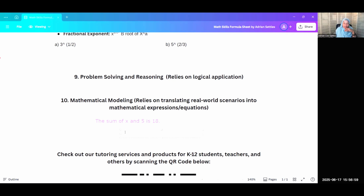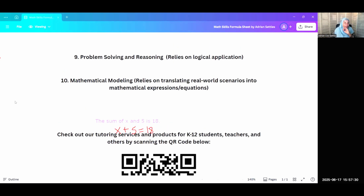Sum is addition, right? So you would do something like this. You'll say x plus 5 is equal to 18. So yeah, it depends on what they ask you. They might have you talk about real life things, or might have you do math translations and so on and so forth. Let me get that out the way real quick. Okay, let's finish that.